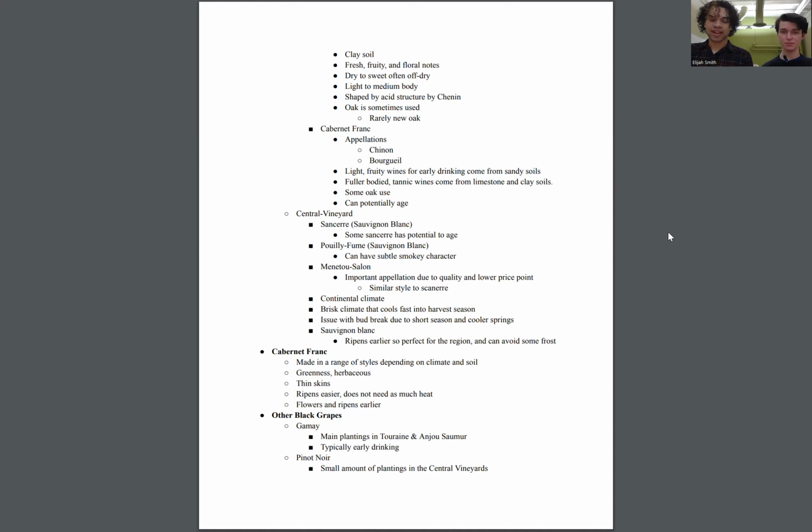All right, we'll then talk about some black grape varieties. Cabernet Franc is going to be our primary black grape. Thinner skin than its sibling Cabernet Sauvignon, but this is an early ripening and early flowering grape variety that generally has an easier time ripening and doesn't need as much heat as, say, Cabernet Sauvignon. It still likes a warm climate, but doesn't need as much heat necessarily.